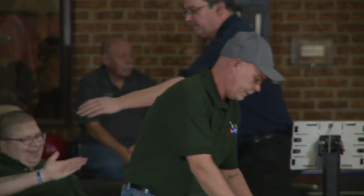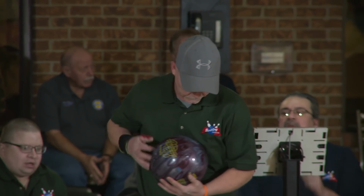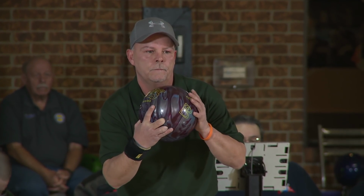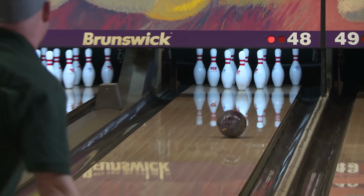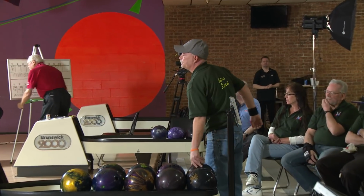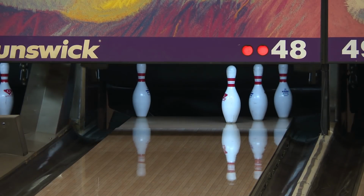Okay, now we're in the fifth frame. The Five-Star Lanes team working on 4 strikes in a row. And the Astro Lanes team, 67 through 3, spare up in the fourth, and the anchor bowler, Steve Daugherty, up. His dad got him started in bowling, and he really thanks him for that, and said that as a child it kept him out of trouble. Well, let's see, out of the lanes, into the alley.